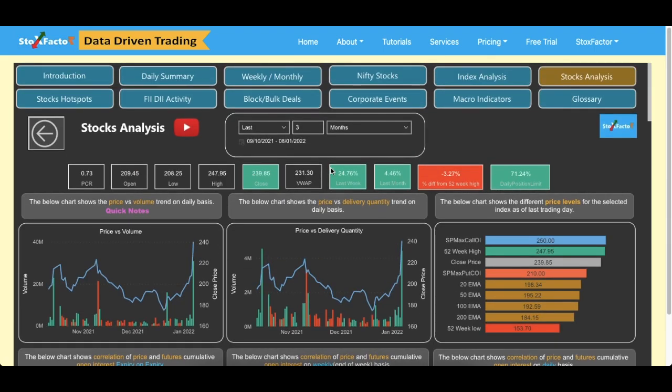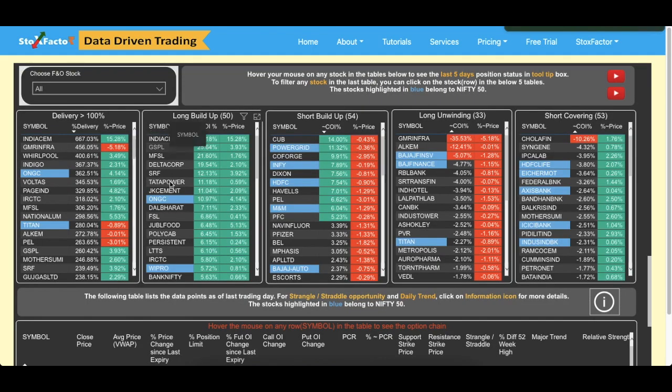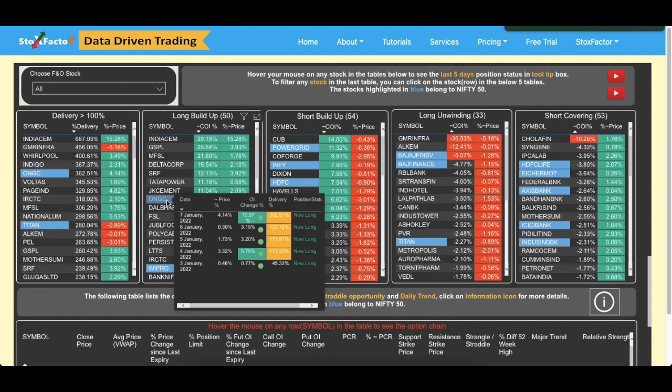Now we'll quickly go back to the daily summary page and we'll look at some other stocks. Another stock which we can see is ONGC. In ONGC, you can see a very good amount of future open interest increase in the long build-up, along with a 4% price rise. And you can see that there has been a long build-up in this particular stock for the previous 5 days continuously, along with a huge delivery percentage.